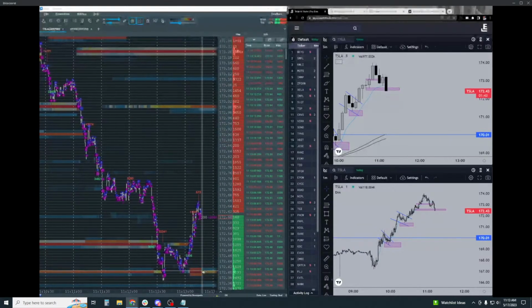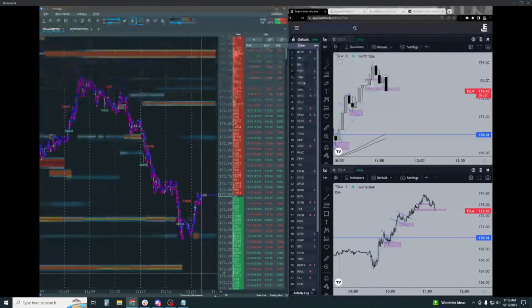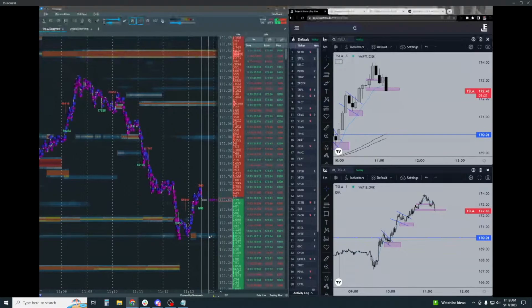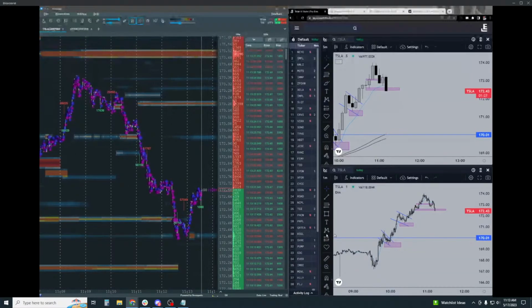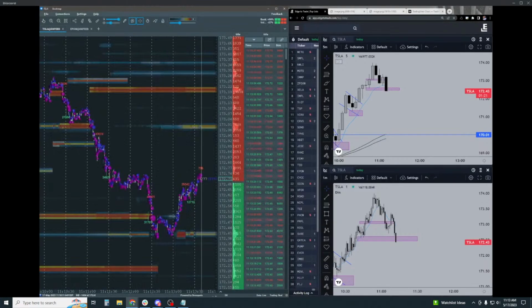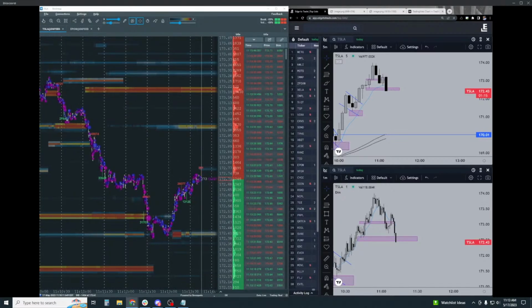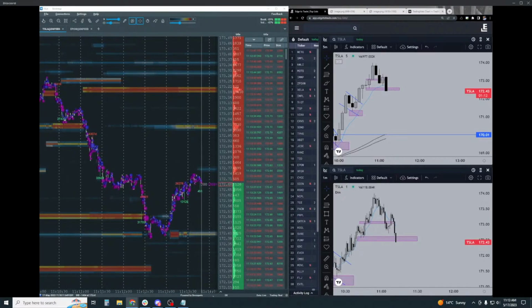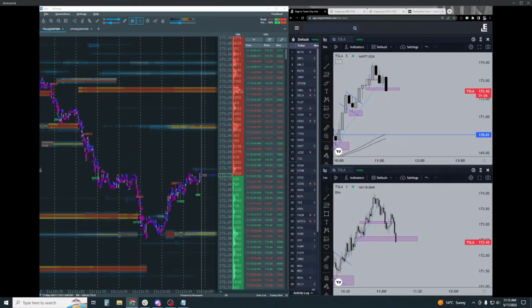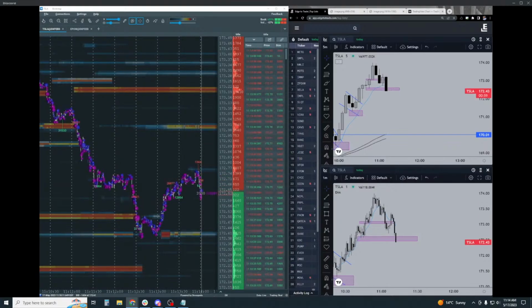Small bounce for now, 172.50, 172.40, forming a little bit of support. They still didn't create any wall of buyers over here. You can see it's still a very small liquidity area, 172.40. On the 1 minute, we form a lower high, lower low. Nice 25, 30 cents bounce here. So let's continue.